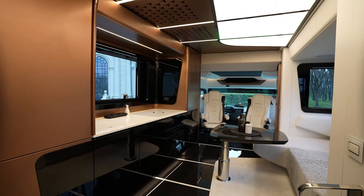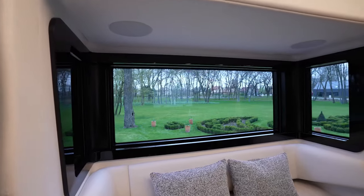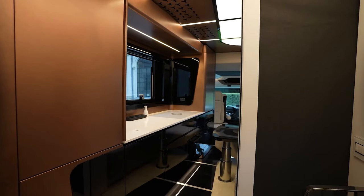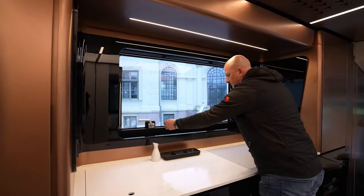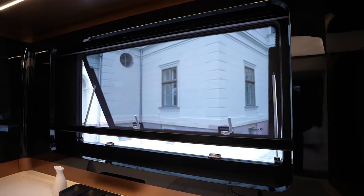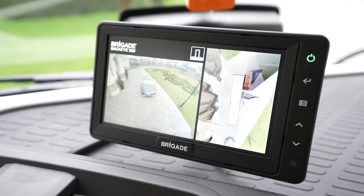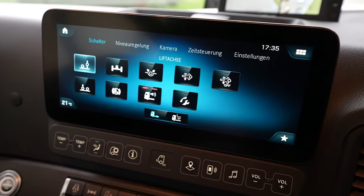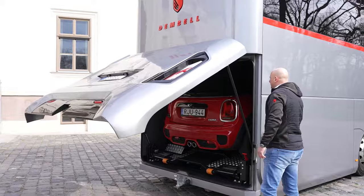Powered by a robust 12.8L engine delivering 530 horsepower and built on a Mercedes-Benz Actros Gigaspace chassis, these motorhomes are a true force to be reckoned with, offering unparalleled performance and reliability. Plus, with a 5-year warranty accompanying every model, Dembell showcases its commitment to quality and customer satisfaction. Experience the epitome of luxury and innovation on the open road with Dembell Motorhomes, where every journey is a masterpiece in motion.